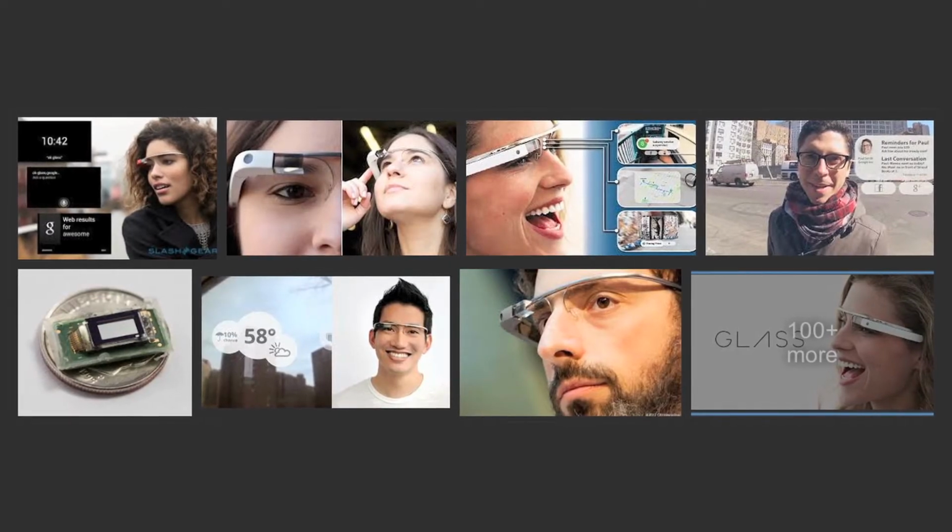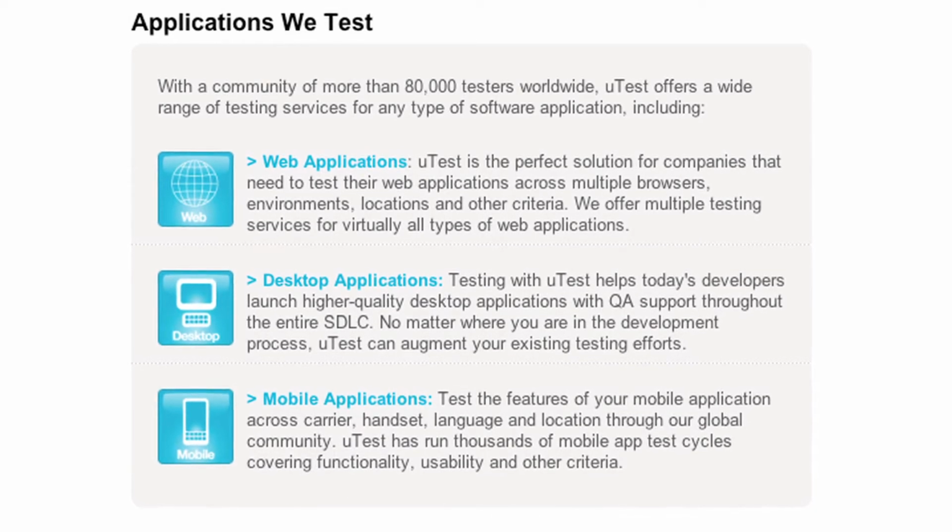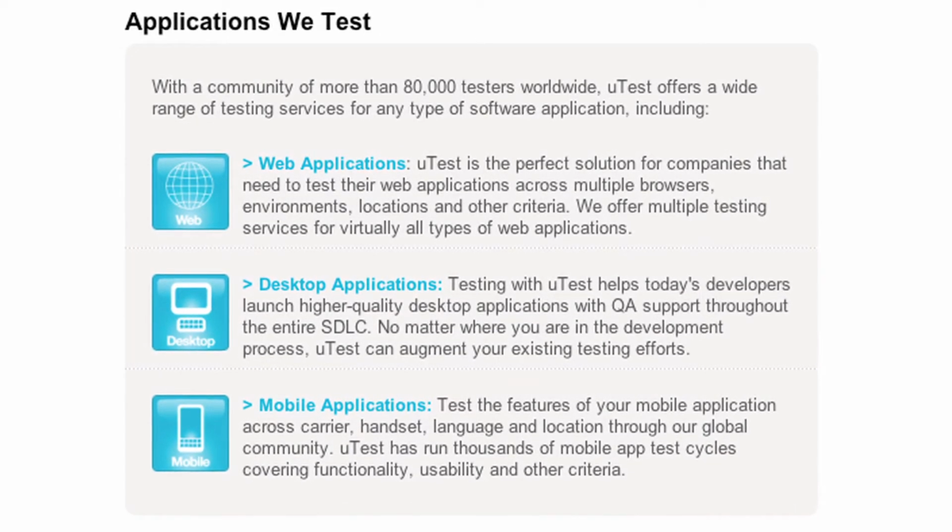So if you think about a Facebook application, not only does it need to work on your laptop and on your tablet and on your smartphone and on your Google Glass and on your connected TV and in your car, it needs to work and render properly, it needs to work quickly, it needs to maintain your privacy. All of those devices need to know that it's you and share your preferences and your privacy settings and things like that. That's impossible to test inside of a lab environment.